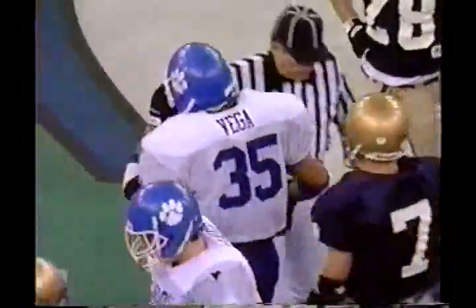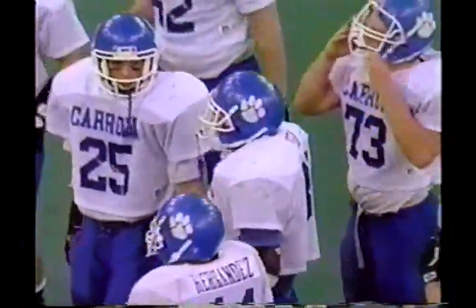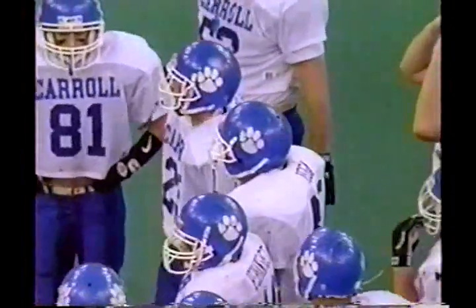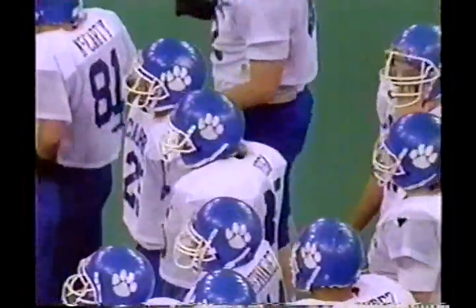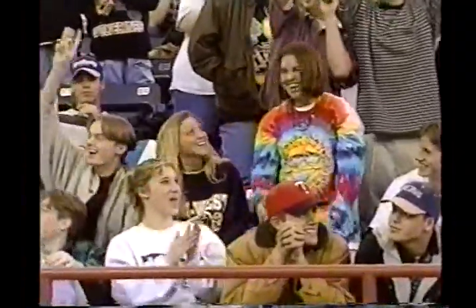Grabbing him around the leg and starting to take him down was Matt Pendleton. That's a nice play by the defensive players. Got a little bit of penetration inside and tackled Vega right where you have to bring him down, around the legs.